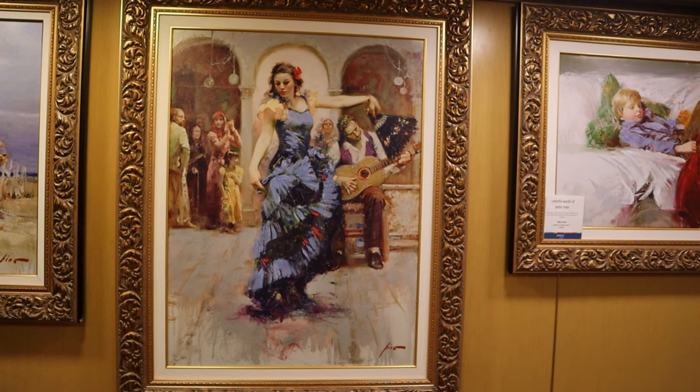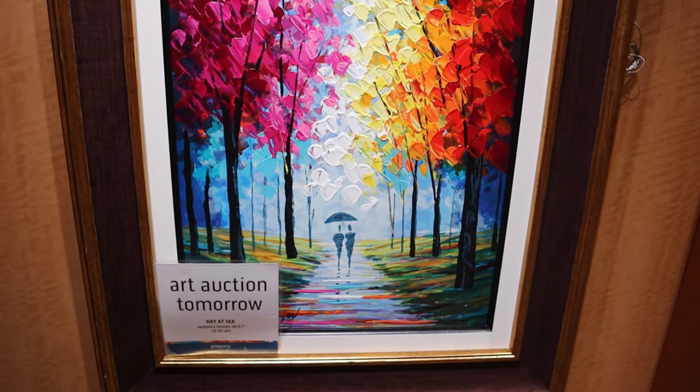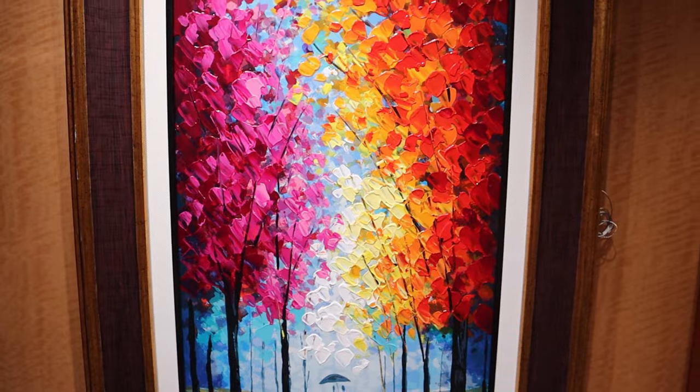All of these pieces are for sale, or you can attend the art auction and see if maybe you can pick up some great art at a bargain price.